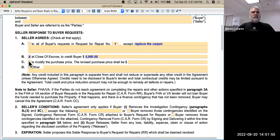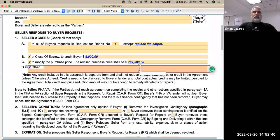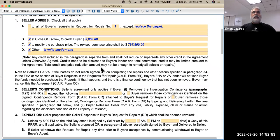And to modify the purchase, revise, if the buyer came back and says, look, we want a $5,000 price reduction from 800 to 795, maybe the seller says, nope, I'm not going to do 795, but I'll do 797,500. Okay, as an example, right? So the buyer came in at 795, but the seller comes back and says, look, I won't do 795, but I'll do 797,500. Okay, or any others. Meaning, on top of all this, I will take care of the termite, as well as section 1, right? So again, it can be all or it can be one, right? Note, any credit included in a separate form shall not reduce or supersede any other credit in the agreement unless otherwise agreed.